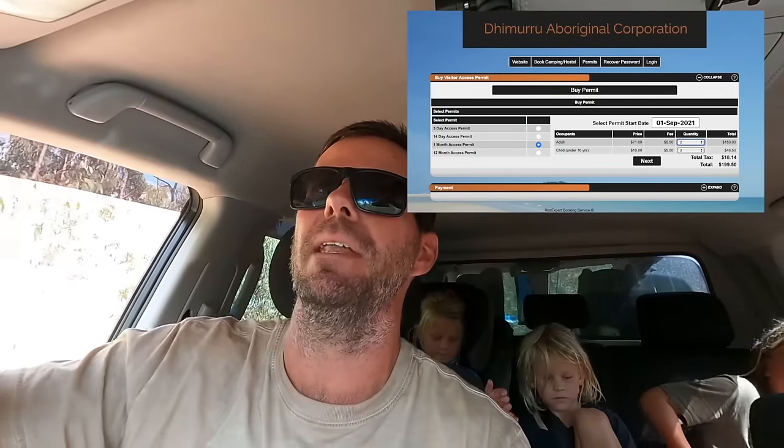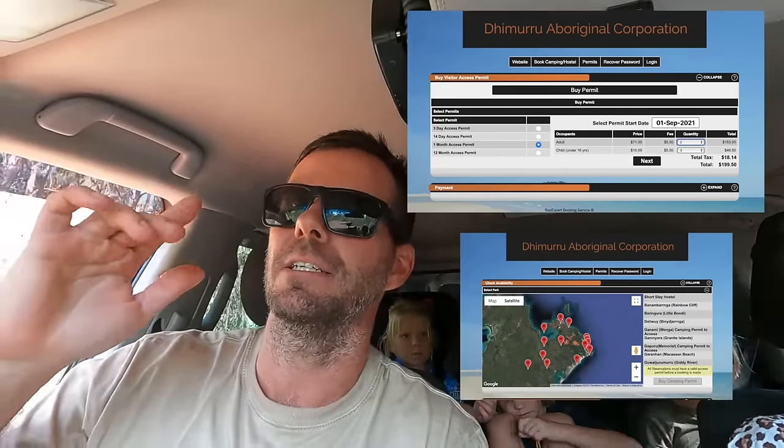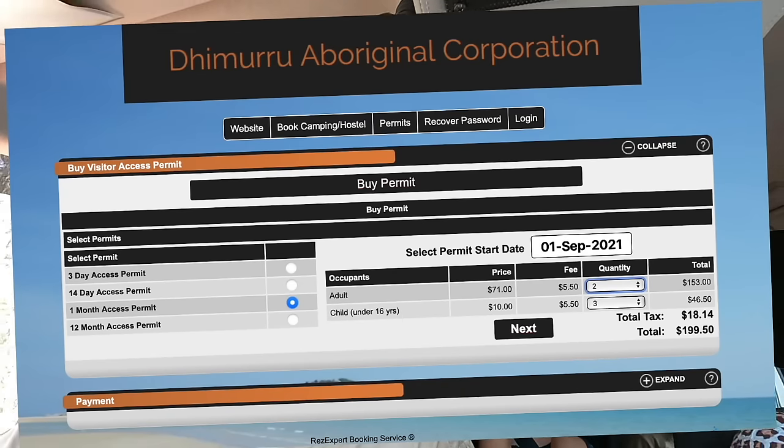There are four campsites down there. You have to get a Dhimurru access permit and a camping permit. It cost us nearly $200 for a month-long access permit, and then you pay for your camping per night depending on how many people. Book online and you get a digital copy of your permit. Make sure you have that on you because rangers check. I think it's going to take about an hour and a half from Gove to get out there.